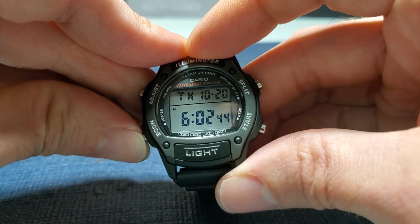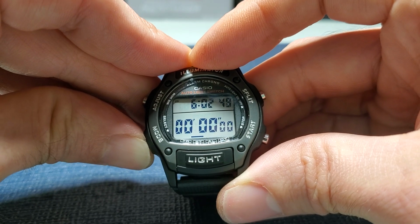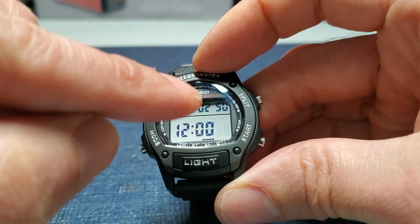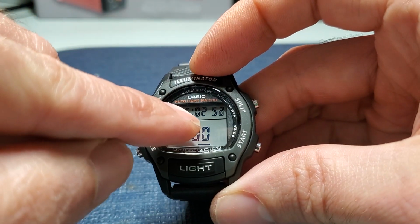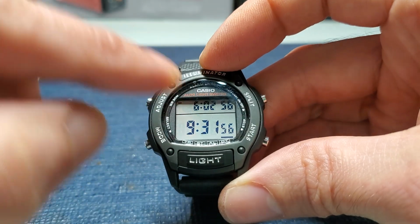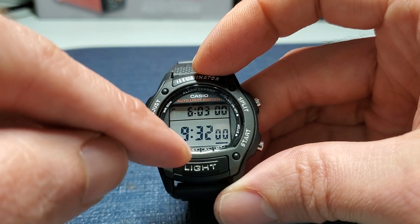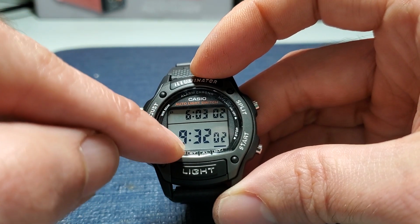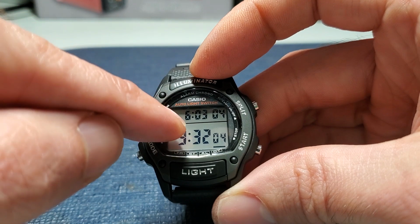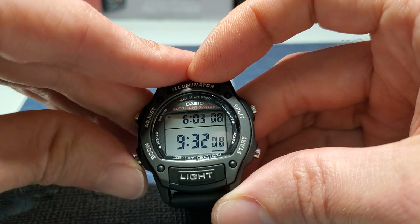So yeah, I'll just go through the modes on this watch. So there's your timer, stopwatch, there's your alarm, and I like how this one has the time still present up top here with the seconds. And then there's your dual time. So this works by basically setting the time here, and you'll have your regular time up there. So if you're in a different time zone, you can look at them both at a glance.